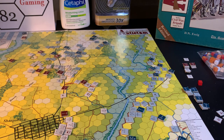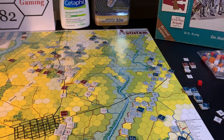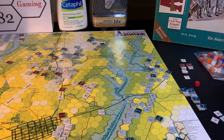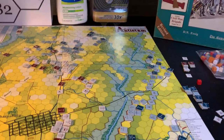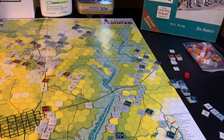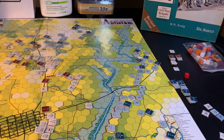Movement in close combat. Okay, so we don't have anybody really moving except for down over there. So let's see about moving our thing here to maybe get a closer look. And let's see here. Take this off.